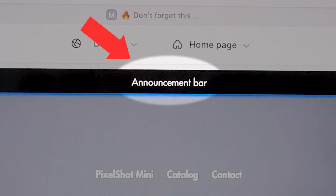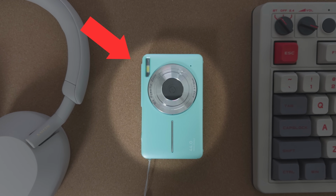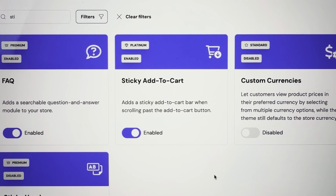First, in the announcement bar, I'll say 50% off only today. Plot twist, the sale doesn't actually end today. In fact, this camera will always be on sale. I'm a fraud.